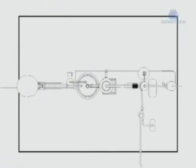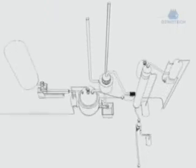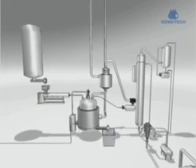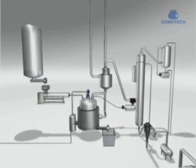Welcome to Ozmotech's revolutionary thermofuel system. Thermofuel is an innovative yet relatively simple process which converts waste plastics to diesel fuel.